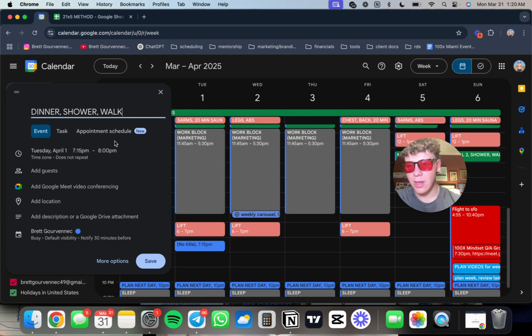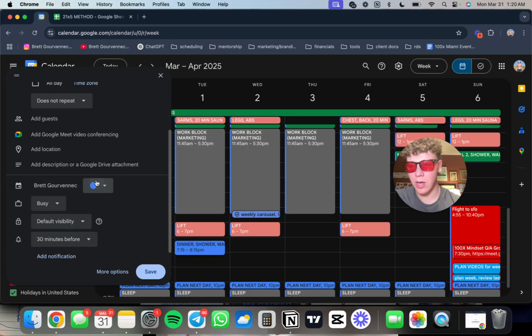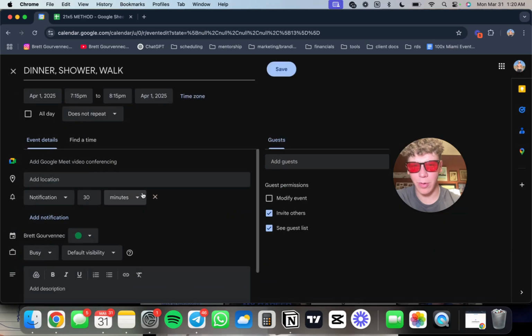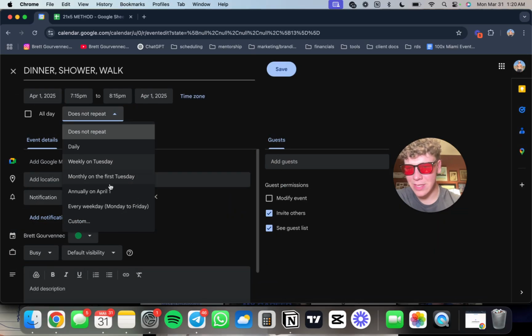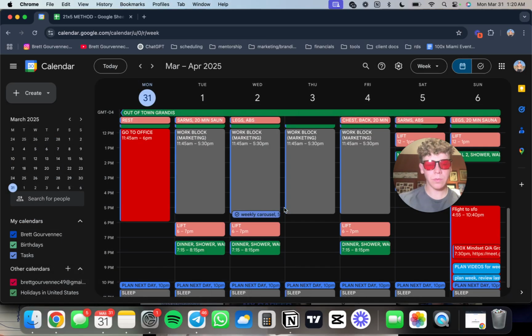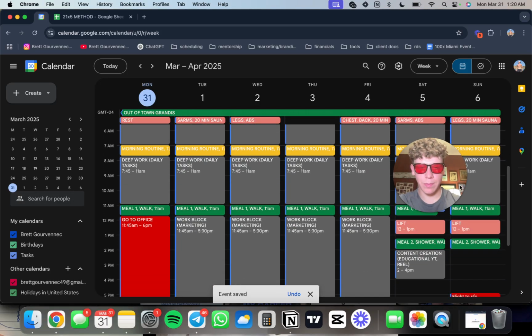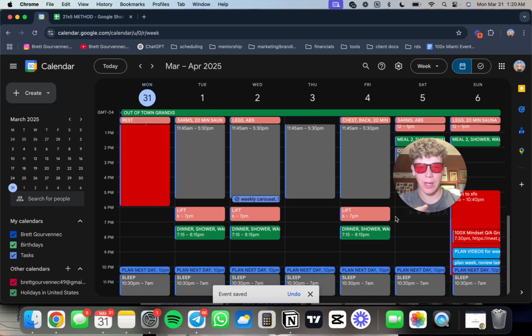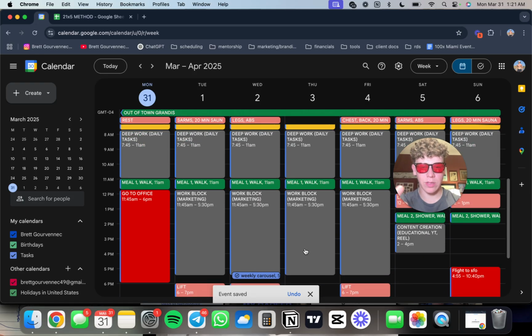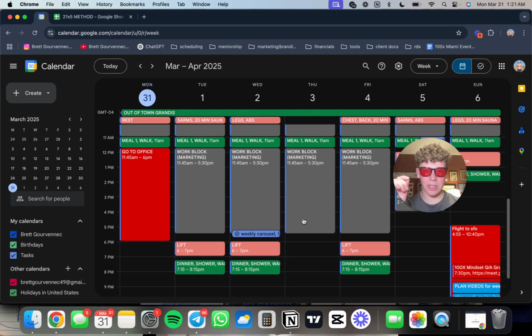So this can be 45, probably more like an hour, to be honest. So I'll put that in there. Boom. Monday repeats. Monday, Wednesday, Friday. And that way, have my meals planned out and my workouts planned out. So the 5 workouts of the week all planned out. And every single day I will get 10,000 steps as well.